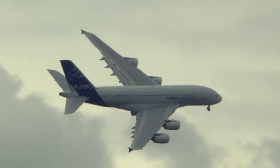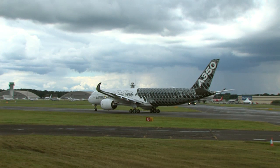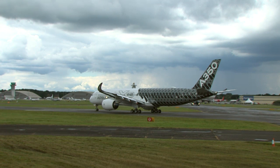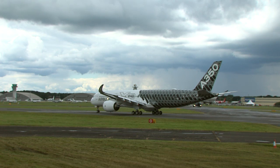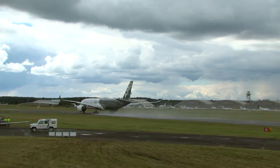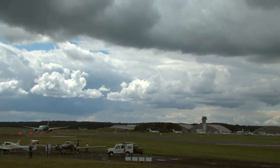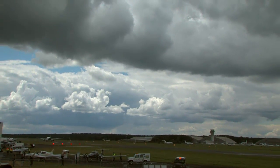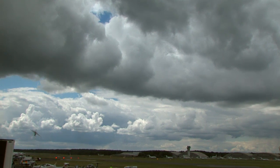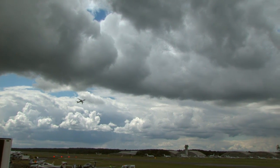Shortly to get airborne will be the A350, waiting on the runway for the call from the A380. A350 rolling now. And there's the 350. Look at that departure, fantastic. Equally impressive by its larger sister that's now moving to position downwind, to call downwind to land.